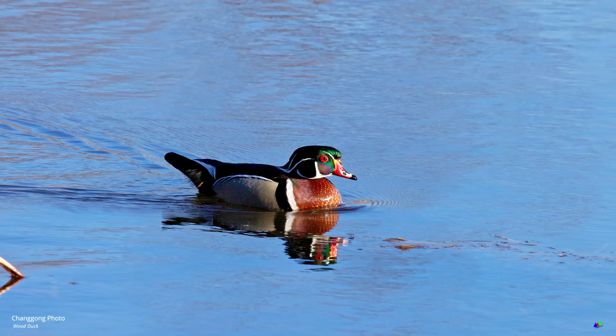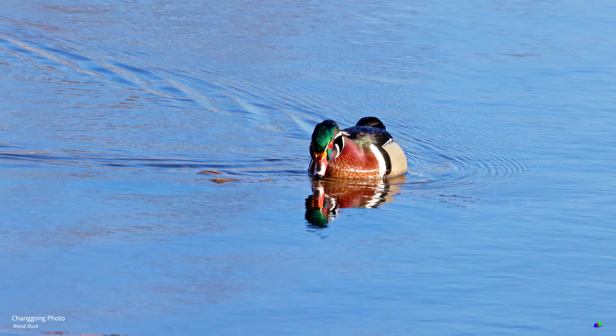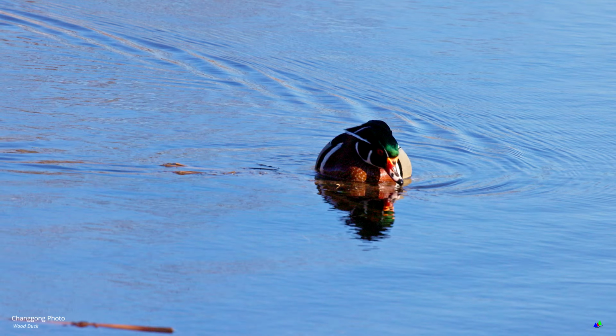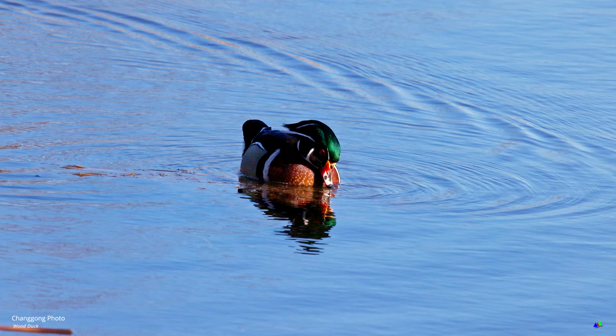As the sun sets on this chapter of exploration, let us carry with us the awe and appreciation for the remarkable world we call home. In the gentle embrace of nature's symphony, may we find peace, inspiration, and a renewed commitment to protect and preserve the beauty that surrounds us.